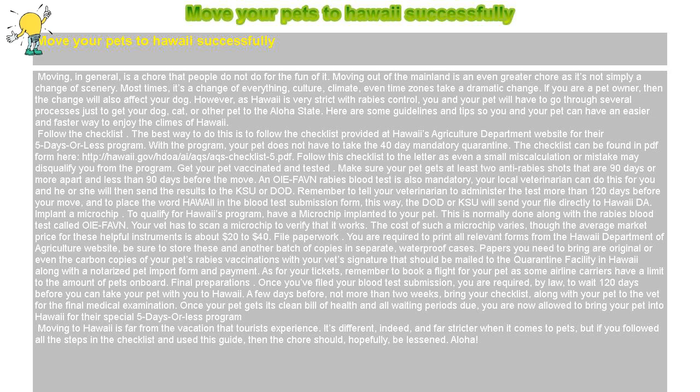Remember to tell your veterinarian to administer the test more than 120 days before your move, and to place the word Hawaii in the blood test submission form. This way, the DOD or KSU will send your file directly to Hawaii. To qualify for Hawaii's program, have a microchip implanted in your pet. This is normally done along with the rabies blood test called OFAVN. Your vet has to scan the microchip to verify that it works. The cost of such a microchip varies, though the average market price for these helpful instruments is about $20 to $40.